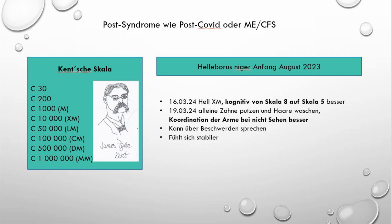Just 3 days later, she was able to brush her teeth and wash her hair on her own for the first time. Her arm coordination improved when she did something with them that she couldn't see. It was no longer so difficult for her to talk about her problems, and she felt generally more stable.